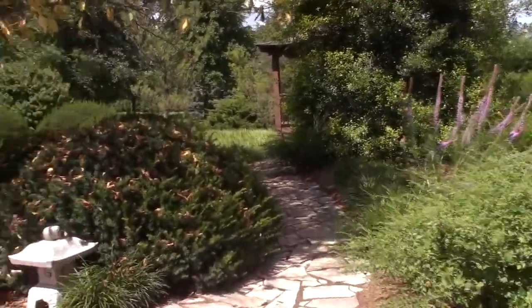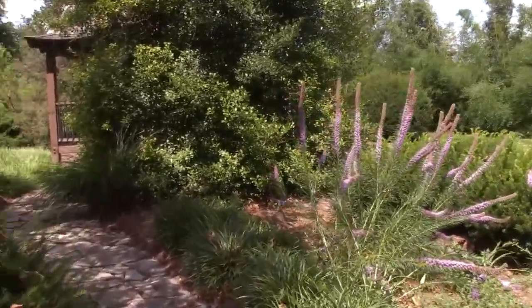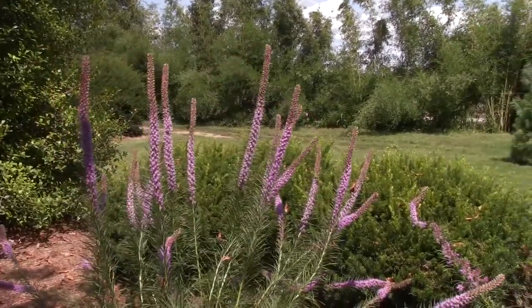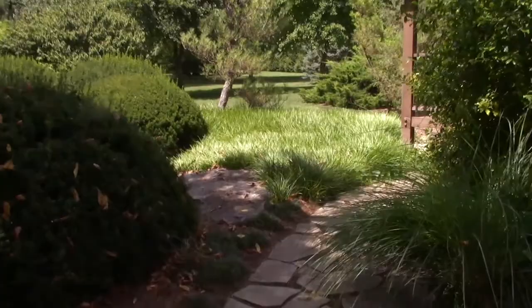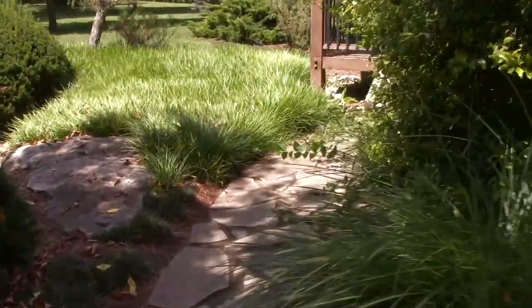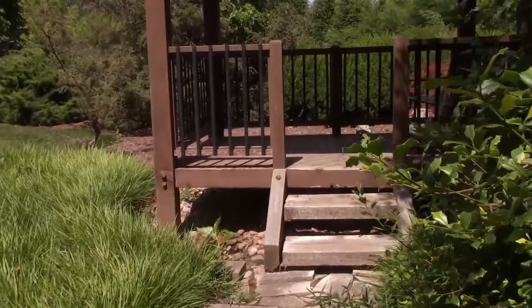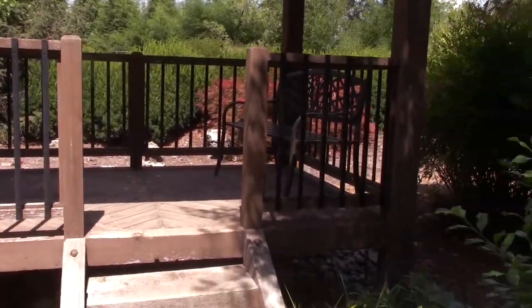Little pergola back here. We'll go ahead and go back in there and just look. Yeah, I'm going to stay in the shade. Okay. Yep, little pergola that you can come back and sit in.